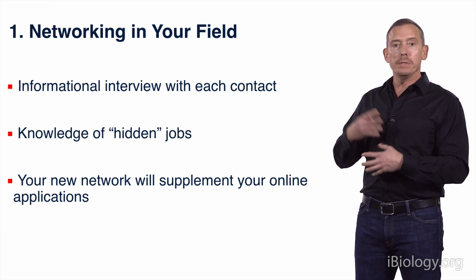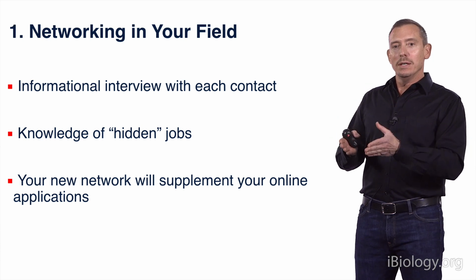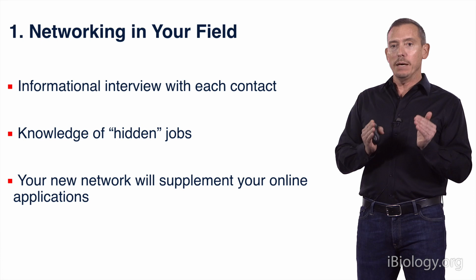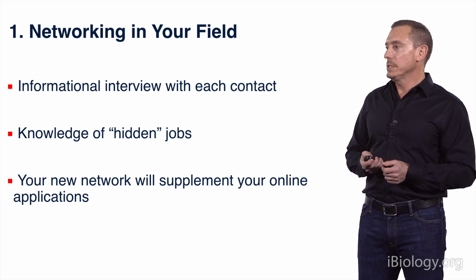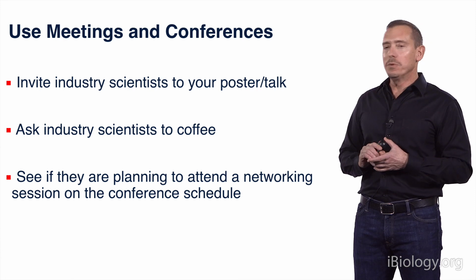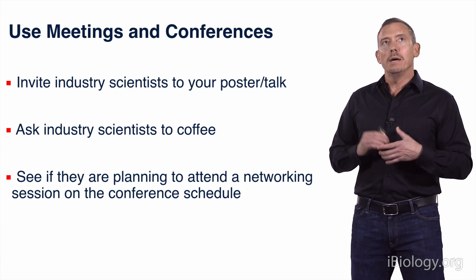So go back and perhaps even conduct more informational interviews with the same people, where you're going on to a more direct topic about what advice they have for you for the application process, or continue meeting new and additional people who will be able to help you as you build this network, and they'll tell you about job opportunities.